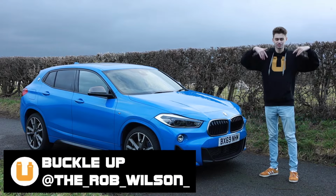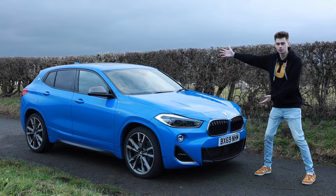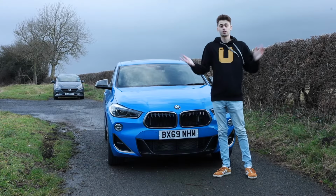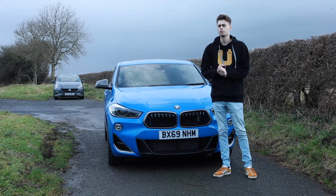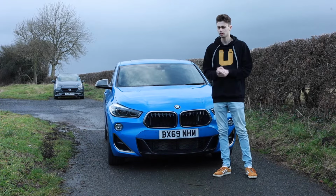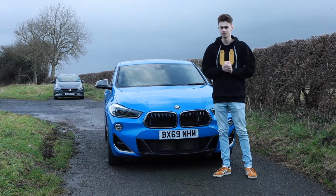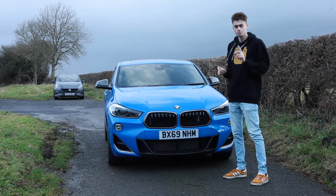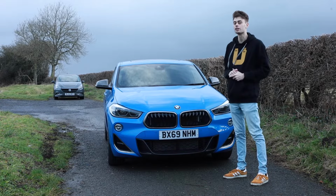My name's Rob Wilson, and this is a BMW X2. Okay, so if you're a long-time viewer of Buckle Up, you'll know that we don't like crossovers. We especially don't like coupe-styled crossovers. But this one has big wheels and M badges on it, so just maybe this is something a little bit different.